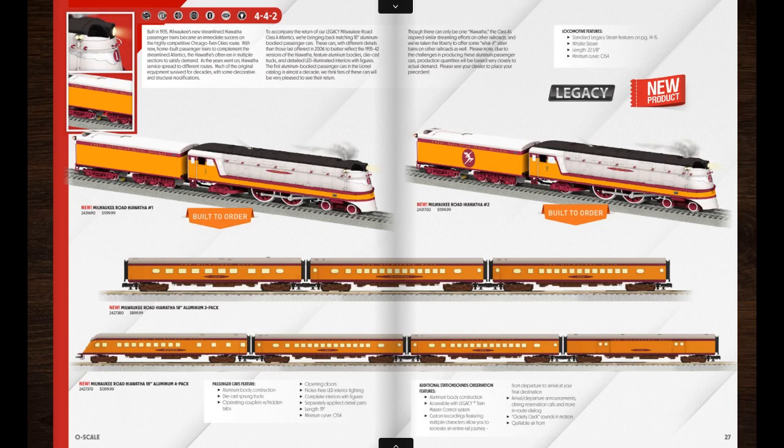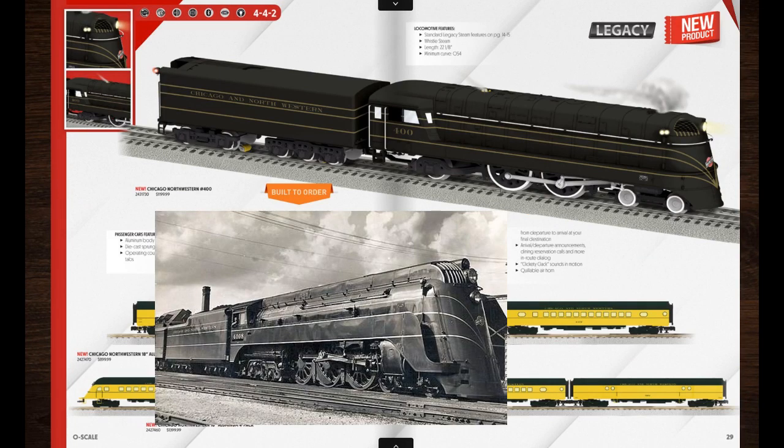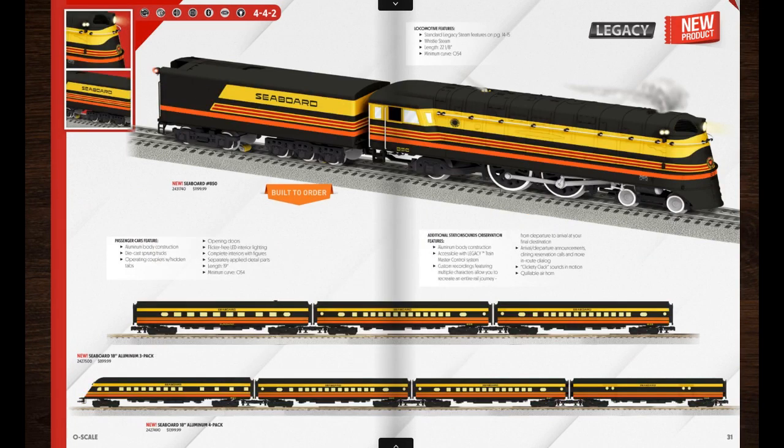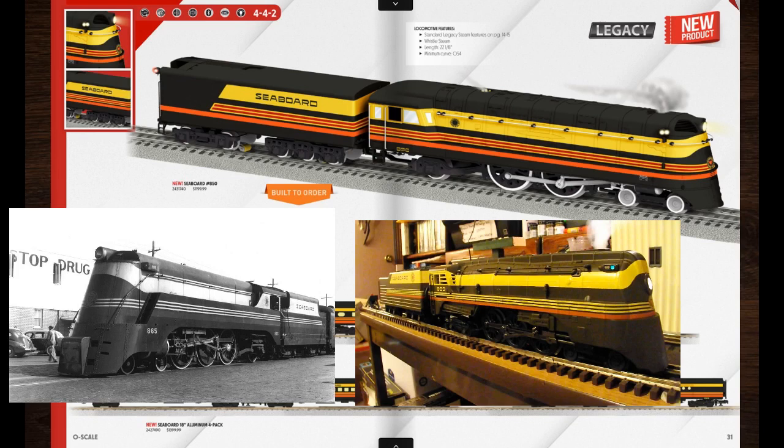Hello? Wait, you mean they are doing a what-if paint scheme? Oh, I've prepared for this. So, bring it on! Chicago and Northwestern? Well, it looks okay, I guess. Seaboard? Well, they did a better job than that time MTH tried to make one out of a Milwaukee Road streamlined tooling.